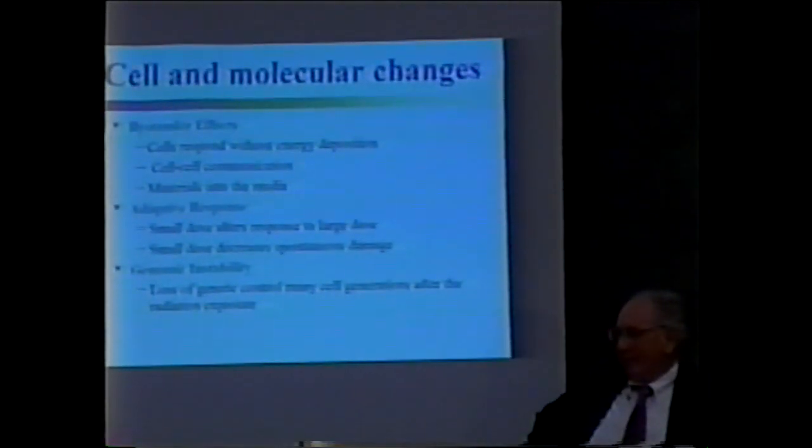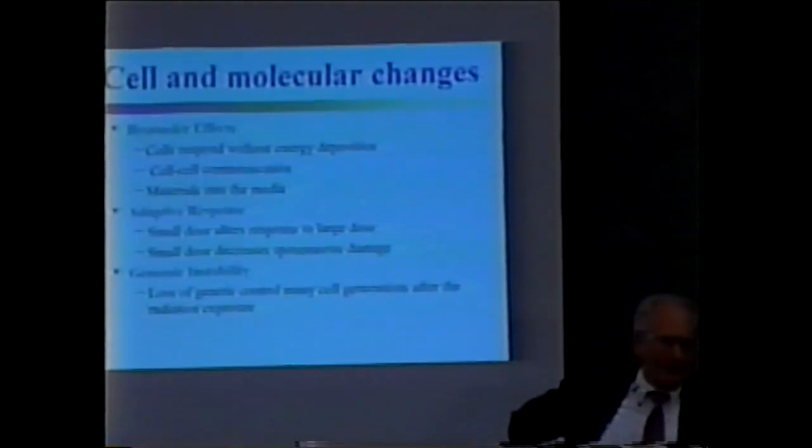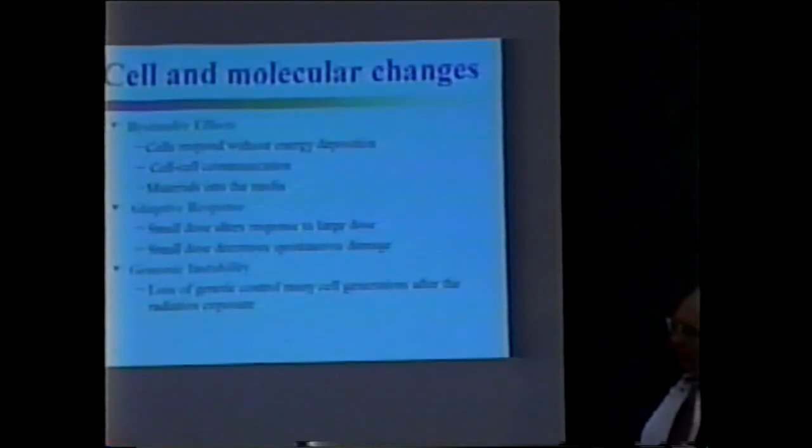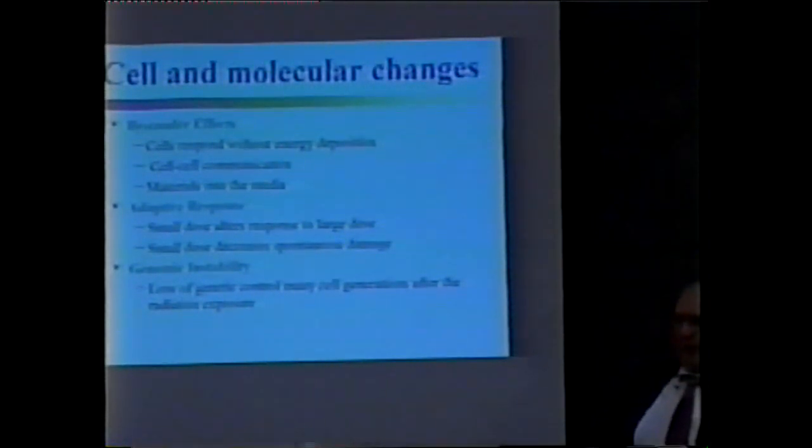I'm getting the feeling maybe you guys are learning more about basic radiation biology than you ever wanted to know, but I'm going to forge on through these three other things.